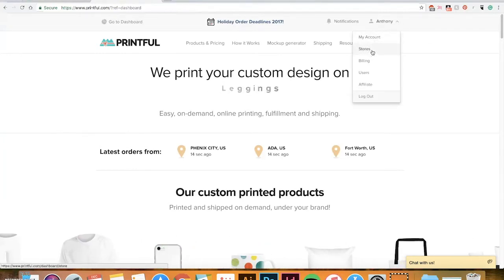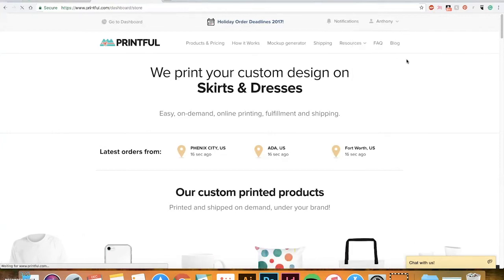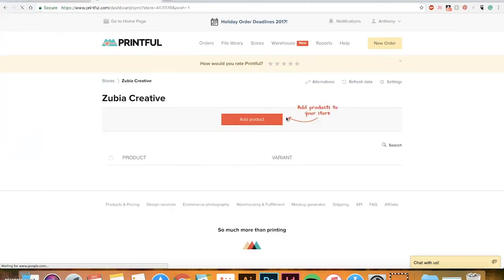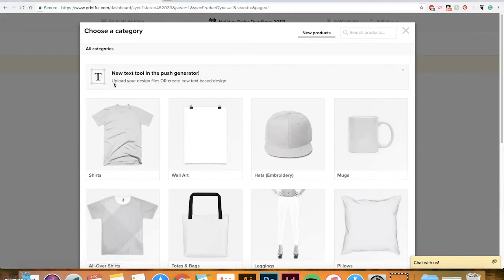Okay, so adding new products through Printful is pretty easy, and I'll walk you through it. Under your account, you would need to go to stores, and this is where you've added your online shops. For example, I have my Etsy store right here, and they're pretty easy to add. As I mentioned before, Printful has a lot of helpful tutorials on how to connect your store, but I'd like to walk you through how to actually upload designs. So right here, you'll click Add, and then right here.